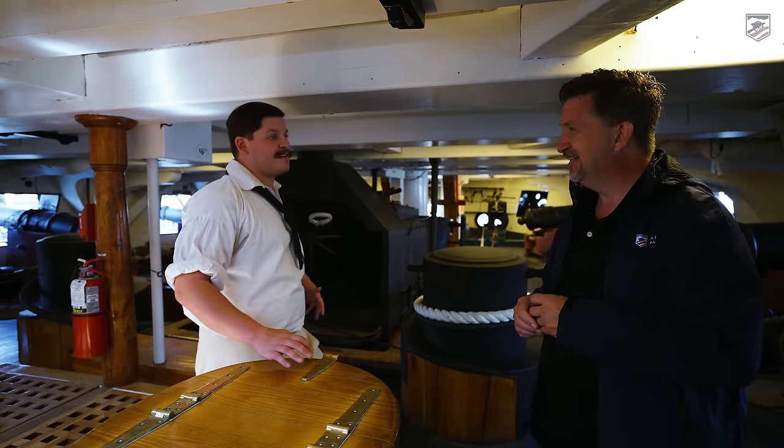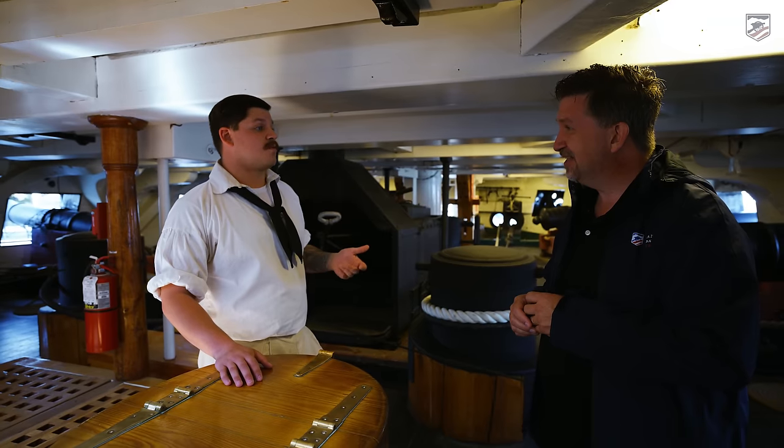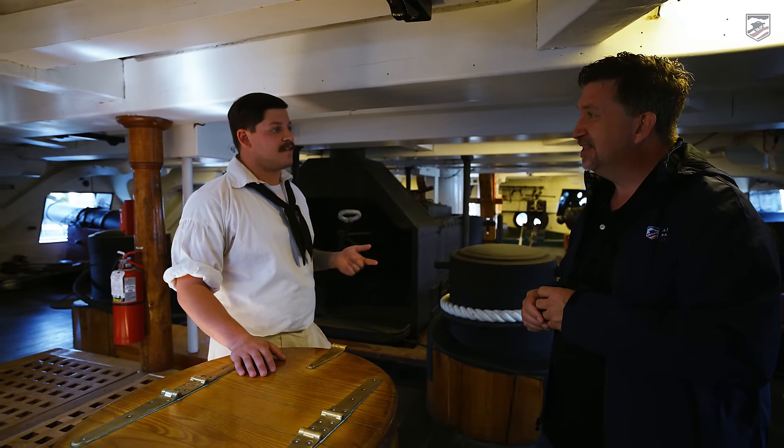So they usually pocket their breakfast and wait till lunch, which would have been their one hot meal they got out of the three. And it would be a stew with this beef, hot stew, so they could dunk their ship's biscuit in there. And now you have a nice soft biscuit, and they could eat it. And then dinner would just be leftover lunch. So cold lunch was now dinner. And that was the 3 square meals a day.